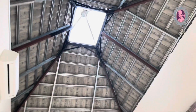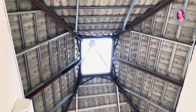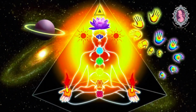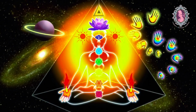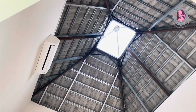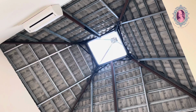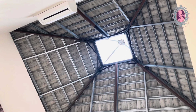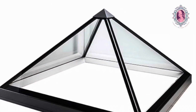Now in the central top part is my pyramid structure that I've mentioned earlier. One needs to sit in the space below the top point of the pyramid, which is known as the King's Chamber. As the center of the pyramid, this location stores the most potent energy inside of the pyramid.